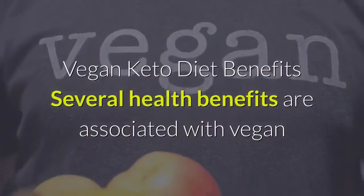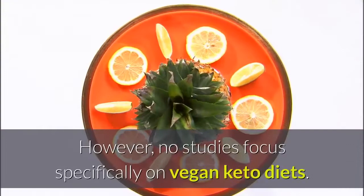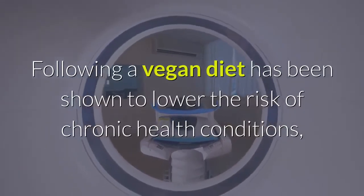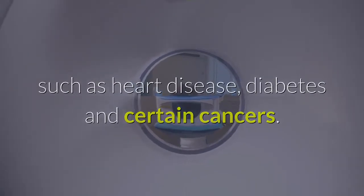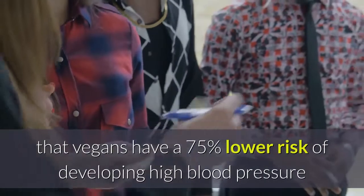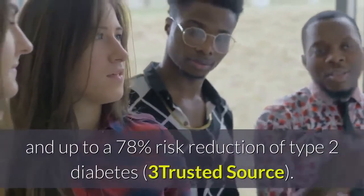Vegan keto diet benefits. Several health benefits are associated with vegan and ketogenic diets. However, no studies focus specifically on vegan keto diets. Following a vegan diet has been shown to lower the risk of chronic health conditions, such as heart disease, diabetes and certain cancers. For example, studies have observed that vegans have a 75% lower risk of developing high blood pressure and up to a 78% risk reduction of type 2 diabetes.